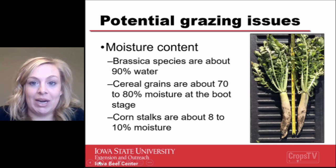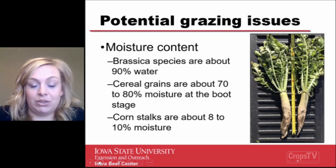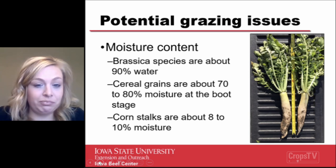All right, so jumping into some grazing issues here. The moisture content is a big one we want to make sure we touch on and make sure that producers are aware of this. Our brassica species, those turnips and radishes, are typically about 90% water. So lots of moisture in this feedstuff.